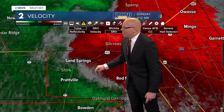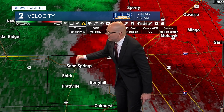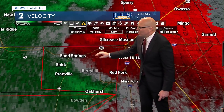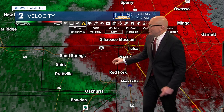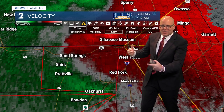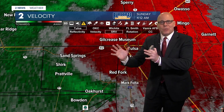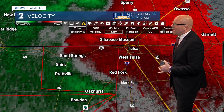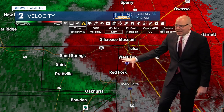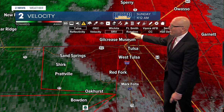This area now near Sand Springs is looking really interesting here. We've got some greens and some reds getting a little closer now to around the Sand Springs vicinity. Got to watch this. Also, this area down here near the Red Fork area is tornado warned. And these evolve within these lines like this. They can evolve pretty quickly. It's not like we have a supercell tracking through and you know about where that rotation is going to be. This is a little bit different situation, so it can be a bit more tricky to monitor and to track. And so we've got a couple areas here that are certainly worth watching.